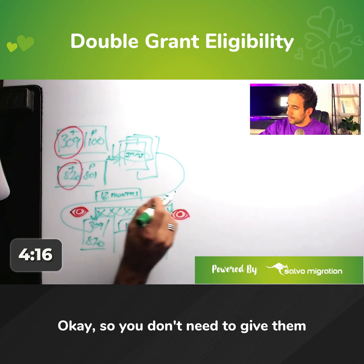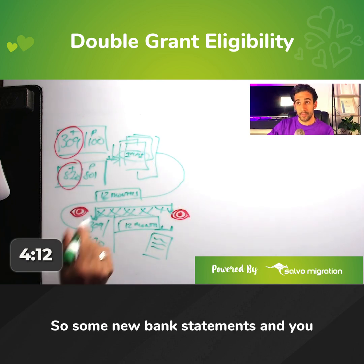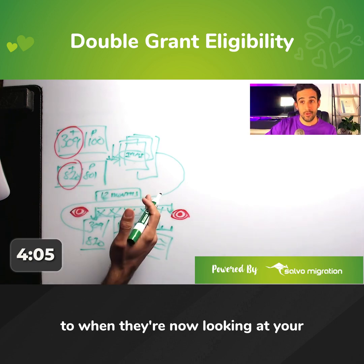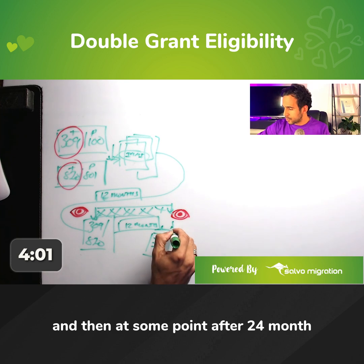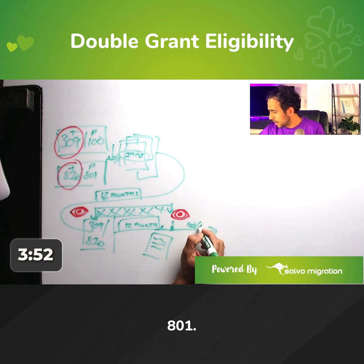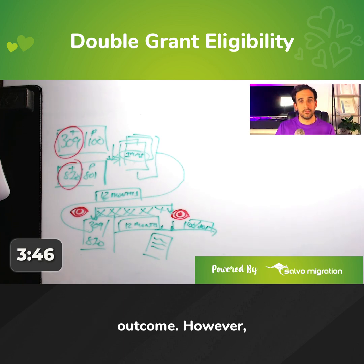So you don't need to give them everything you gave them back here. You just need to give them updated documents. So some new bank statements, a new lease, some new photos, anything you've done as a couple from the approval of your temporary partner visa to when they're now looking at your application again. Provide them recent documents, and then at some point after the 24-month mark, they will assess the permanent stage, and they will grant the 100 or the 801. That's the general common default outcome.